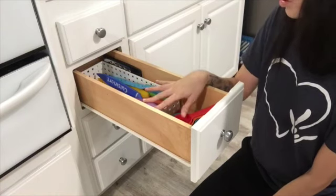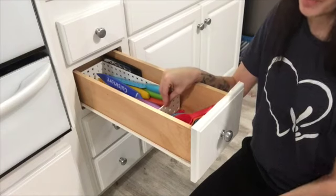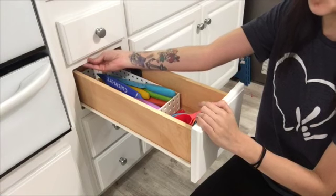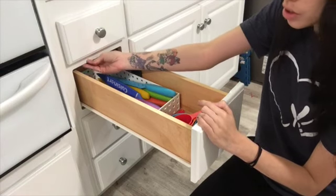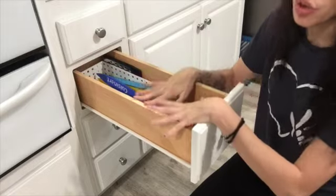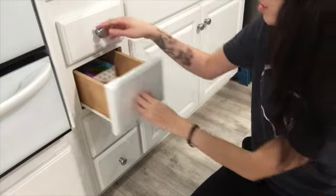So I do want to move these and then put a child lock on these. The only thing is these are literally old built-in cabinets. So finding a lock is gonna be the hard thing, but we'll figure something out. But I definitely don't want it at their level. So let's go ahead and purge.